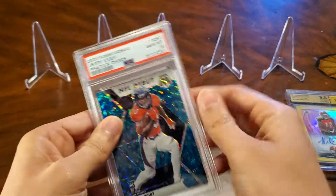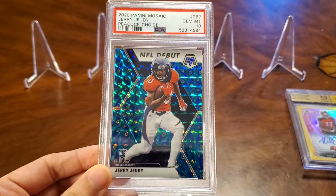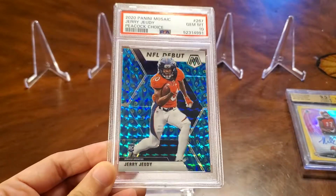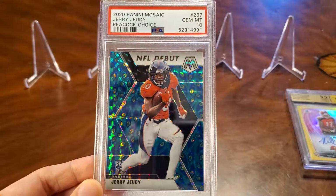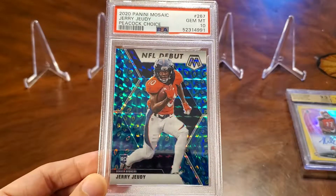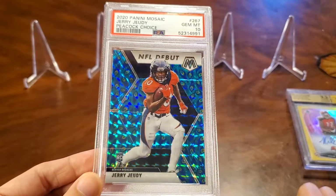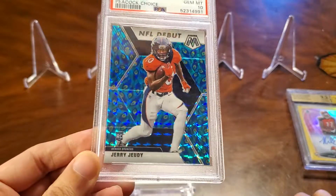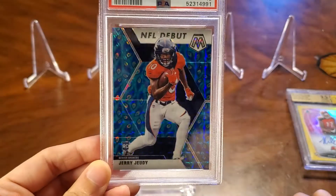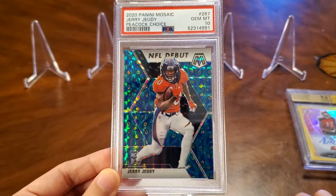Next up is another receiver who I think is going to have a monster year with Russell Wilson as his quarterback now. I just love this Peacock from 2020 Mosaic. I guess 2021 Mosaic, I guess they kind of watered down the Peacock, but here it was a true short print. I think the pop on this is super low as well, but cool rookie Peacock of Jerry Jeudy.